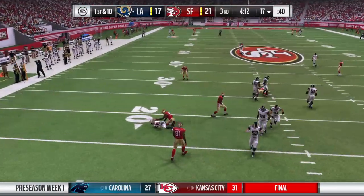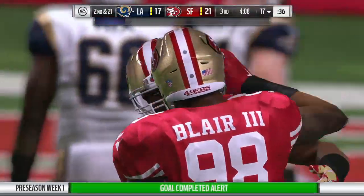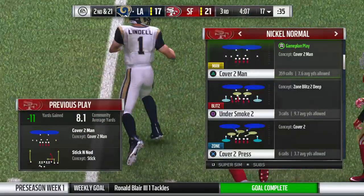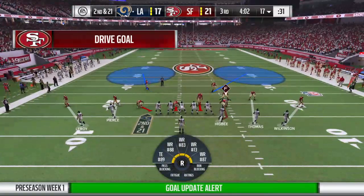And the Niners get there and bring him down. It looks like a loss of right around 11 there on first down to set him back on second. Well, so much for setting the tone of the drive offensively. Giving up a big sack that loses that kind of yardage, not a great start.